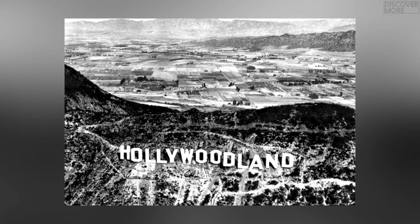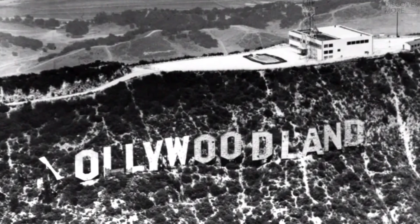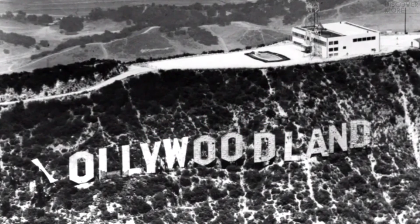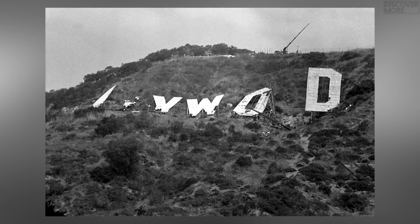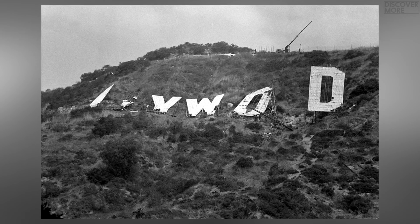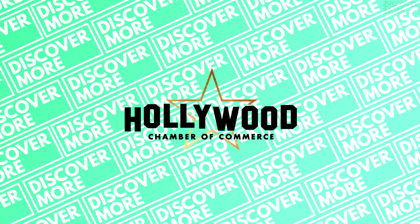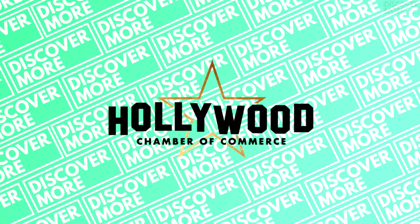By the 1940s, the Hollywood sign had been left to deteriorate for many years, and in 1944, strong winds only made things worse. The winds had completely knocked over the H. Local residents started to complain about the state of the sign. Many residents called the sign an eyesore and a detriment to the community, and they wanted the sign to be demolished. The Hollywood Chamber of Commerce were the ones to save the sign and protested against the sign being demolished.